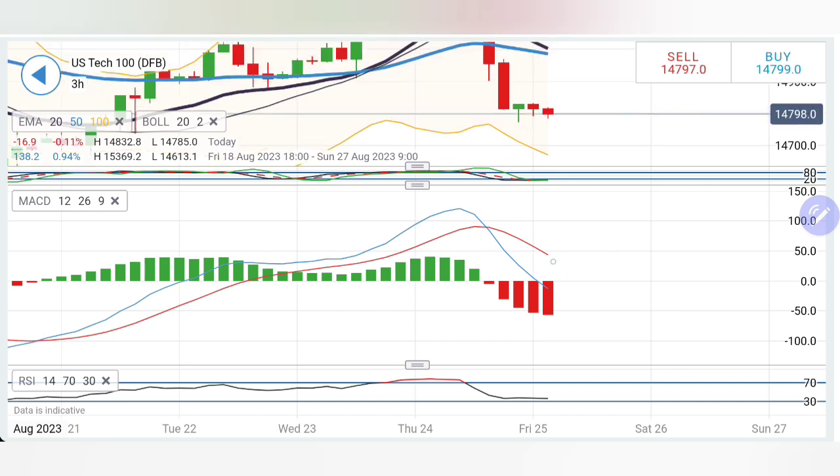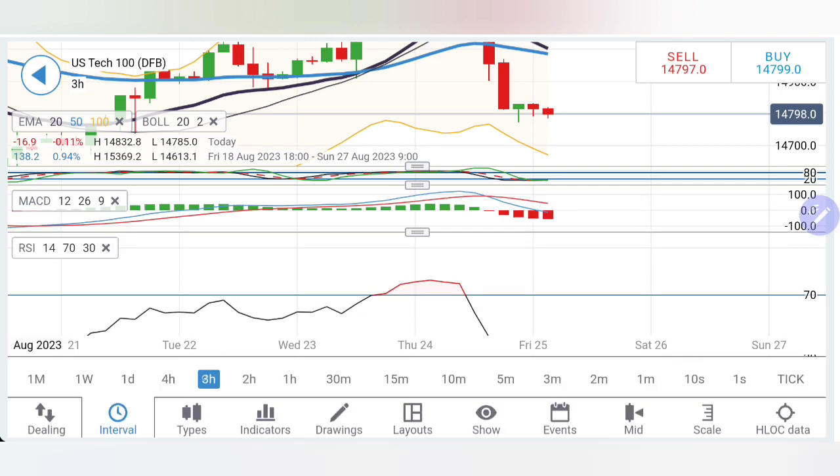MACD is also trading with extreme bearish divergence, and probably it should converge a bit from here. RSI is almost at the bottom.